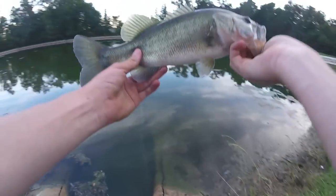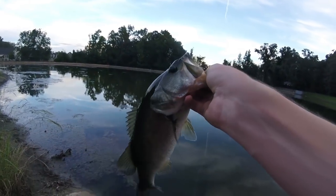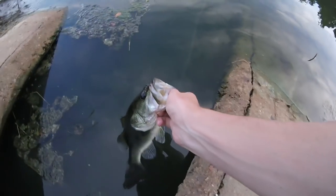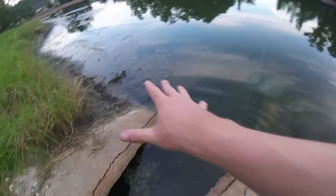I'd love to give you guys a helpful tip. It was probably the smallest one of the day. I think I was just reeling it. Maybe I was, heck if I know. So as you guys can see, we're releasing that guy in a little drainage ditch.